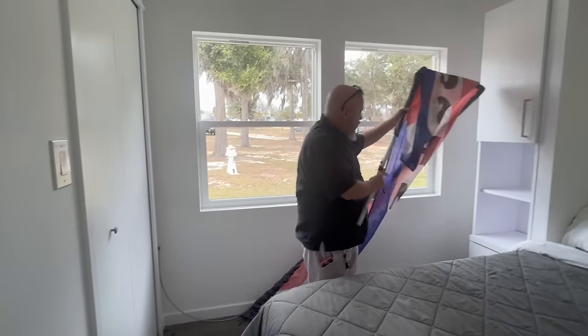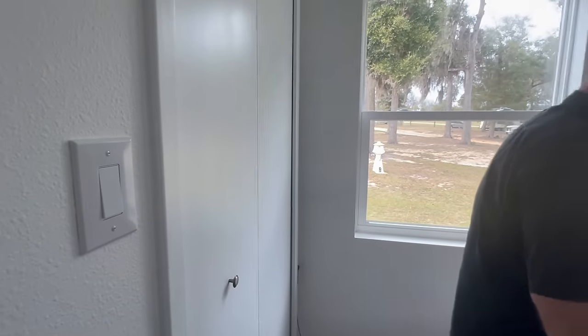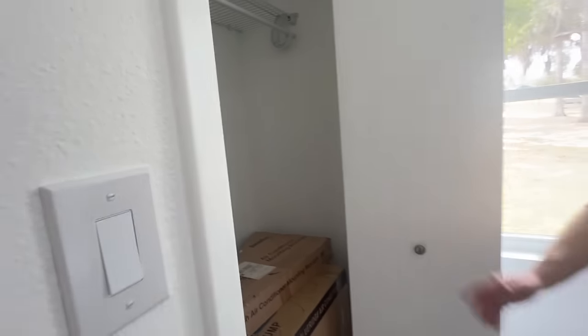Now, this is their open side. They just stored stuff in here. But you do have wide space. Yeah, this is a wide room, like I said. You've got 3 feet of room on each side.